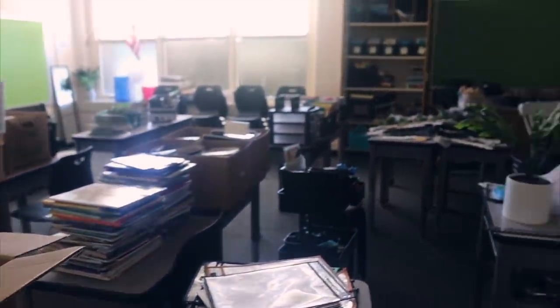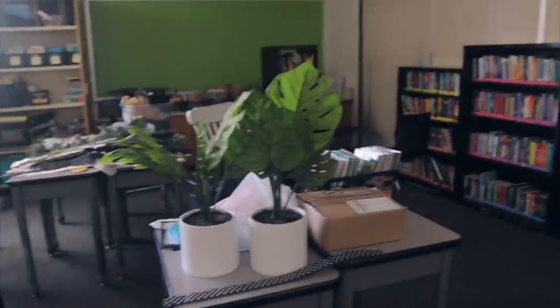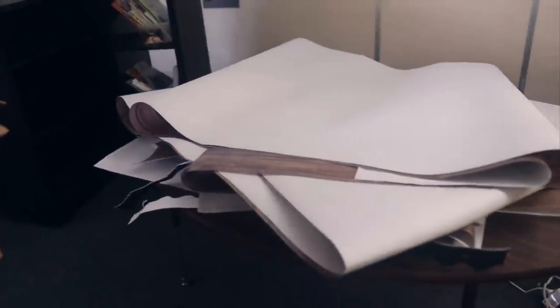So this is what my room is looking like right now. I basically have stuff everywhere. I need to roll up this paper. If you missed my last vlog, I took down all the paper off this back wall, and so I just have it all sitting here super messy. So I need to roll that up probably today.